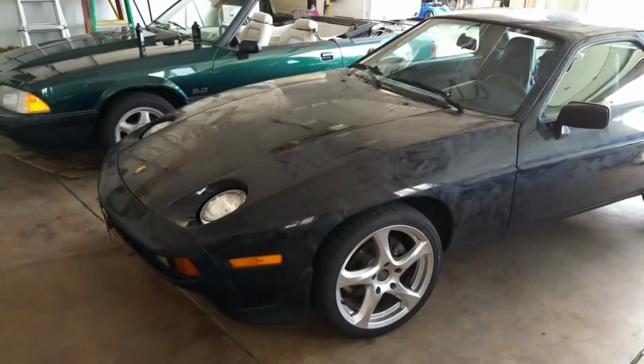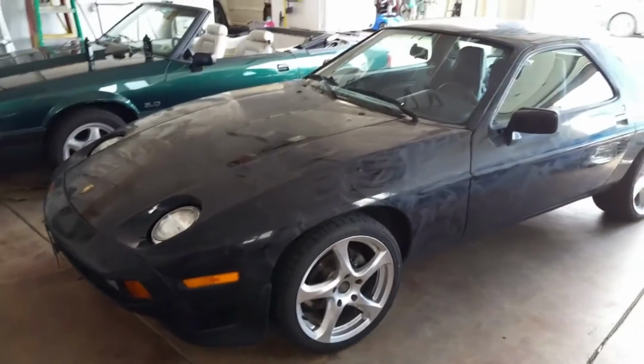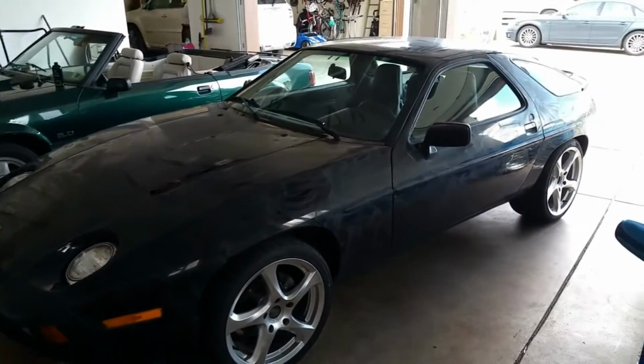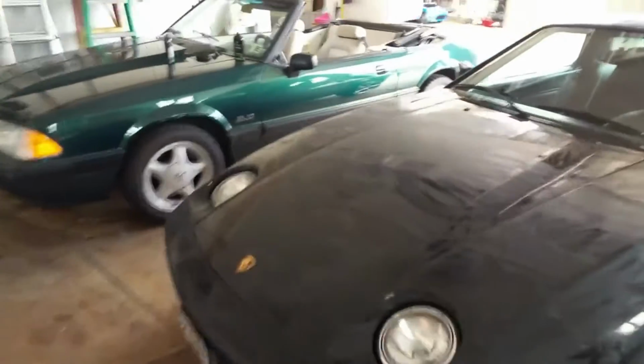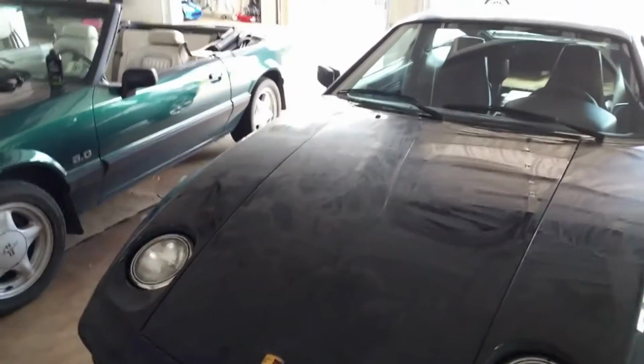Okay, I'm back. So as you can see, I've got the 928 in the garage, and I've got one coat of polish on it that I just completed. So, I always do this by hand. I'm by no means an expert.